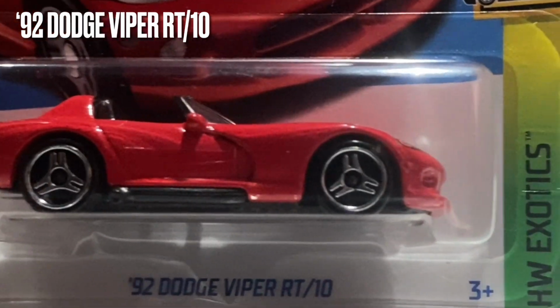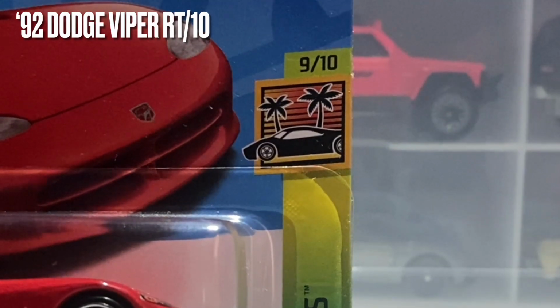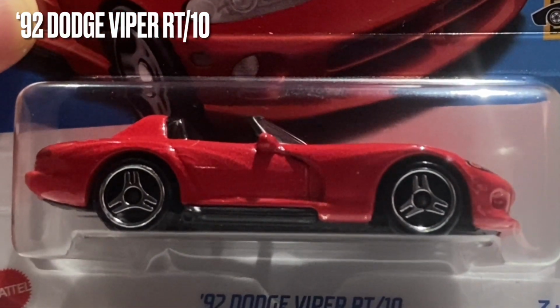Super nice. I will mention that this car does feature in the Hot Wheels Exotic set and is number 9 out of 10 in that set. Super cool to have this car. I wasn't expecting to see it so early on, but I'm so happy to have it.